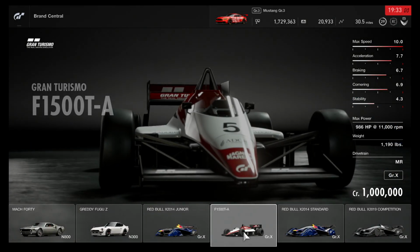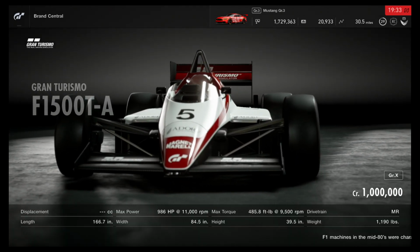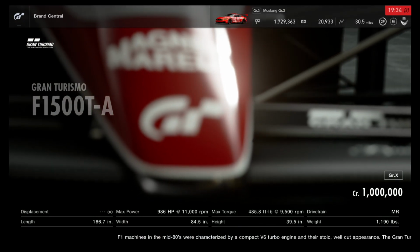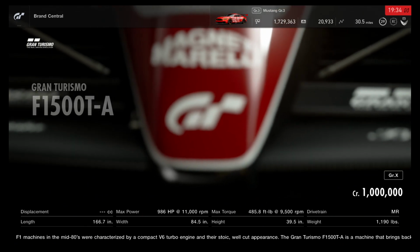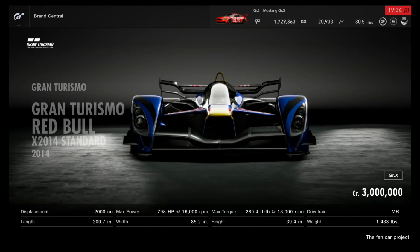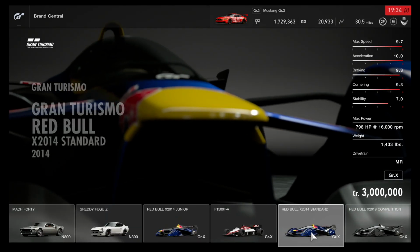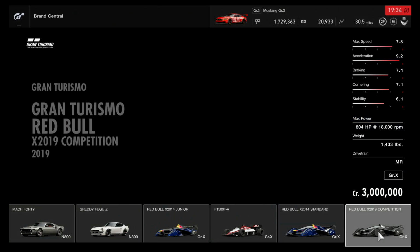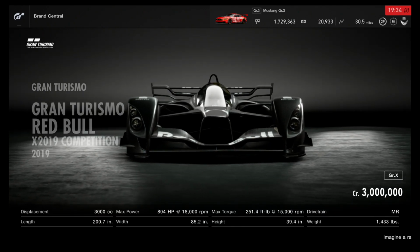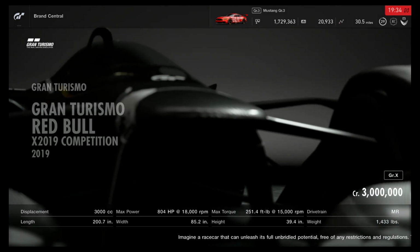And then there is kind of like an F1 car, I guess. Crazy amounts of power in this car, though, especially for the weight. So that would be a lot of fun to drive. And then they have the Gran Turismo Red Bull, the standard X 2014 car. This one's worth $3 million. Crazy amounts of money in this game. And then they have the X 2019. This is the one to get if you're looking to run in those type of races.